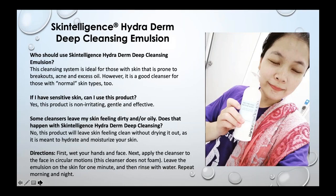And it is water soluble. So again, using a pea size, this bottle will literally last you 6 to 8 months. It's so concentrated that you just need the size of a pea, blending it with water and moving it in circular motions. It's a very creamy cleanser. It's not a foaming cleanser. So again, working it into the skin with water, and repeating as much as needed to remove that dirt throughout the day.